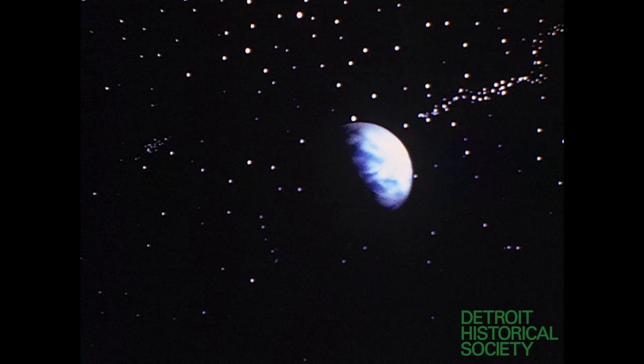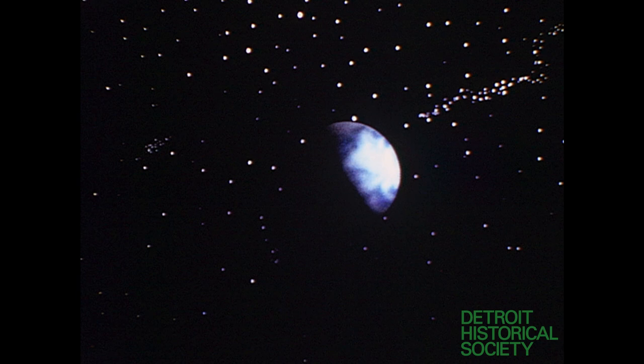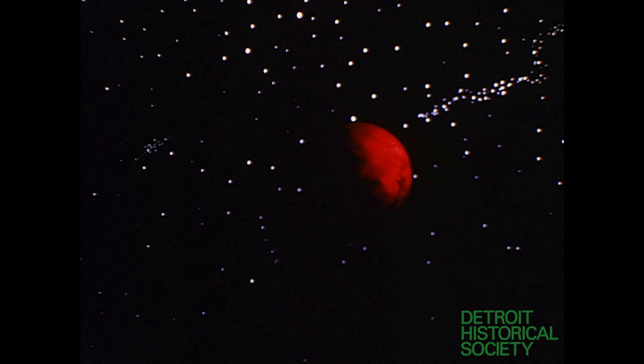Back in time, 4.5 billion years. At that time, the Earth was in a molten stage, fiery hot. Rivers as large as the Mississippi flowed with hot lava.